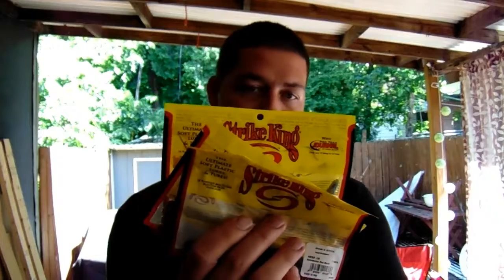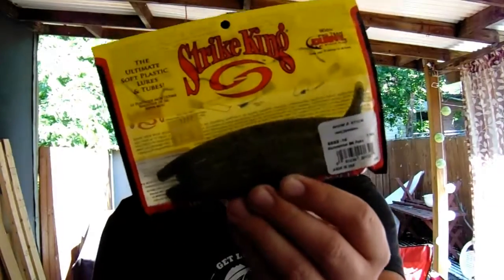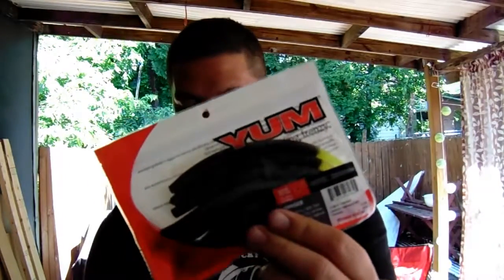So I go with either the Strike Kings, and I get them in all different colors to try, see what the fish like. I have watermelon red black flake, I have watermelon black flake, and then I also have pumpkin black flake, and then I also use the young baits. I have the green pumpkin with the chartreuse tail, and I just got these, the watermelon pearl. But pretty much those are like $3 a pack. So you can kind of afford to get multiple packs because it's cheaper.